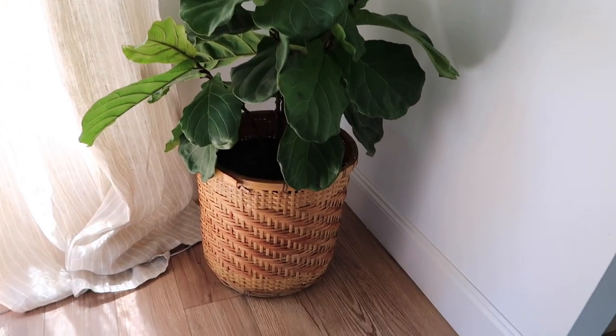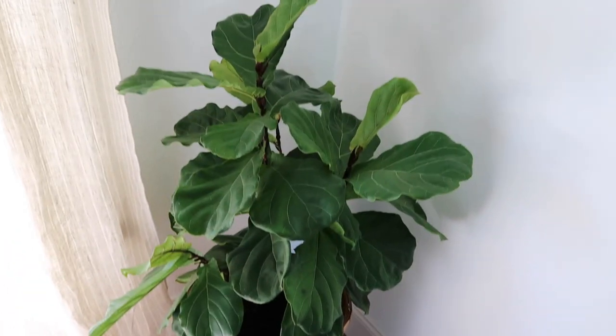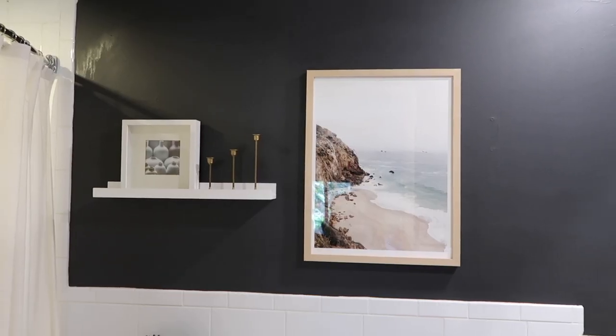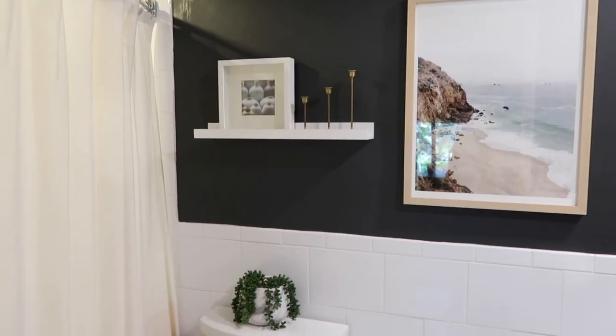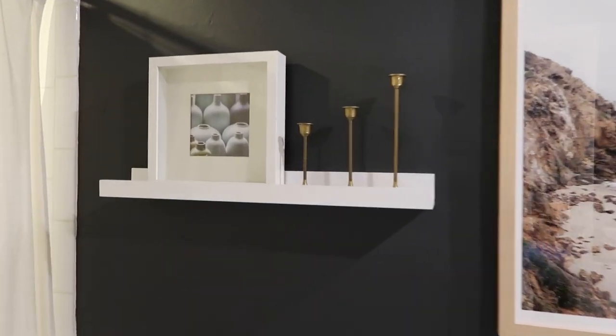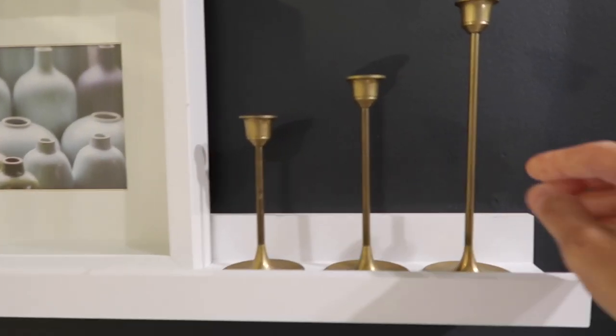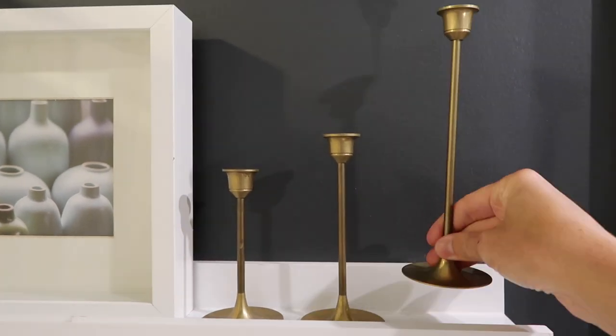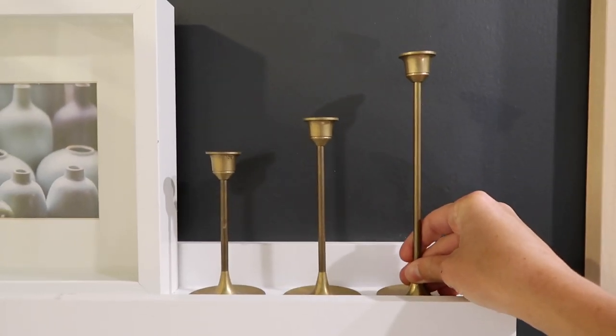Something else is this basket. I have my fiddle leaf fig plant in it. This one I've had for a good long while already. So moving upstairs to my bathroom. Now this is nothing extremely out of the ordinary, but I have found multiple of these. I think I found them all at once maybe, but I found some brass candlesticks. I have more of them too.